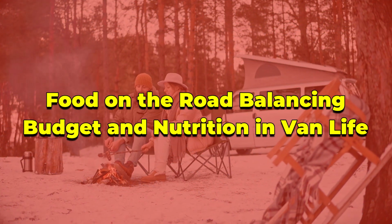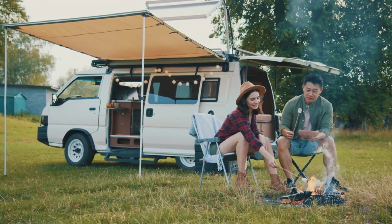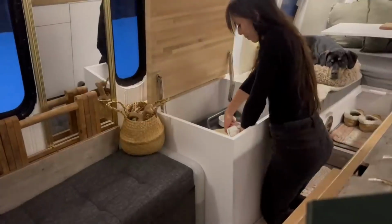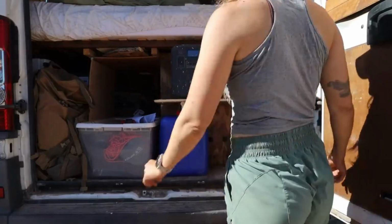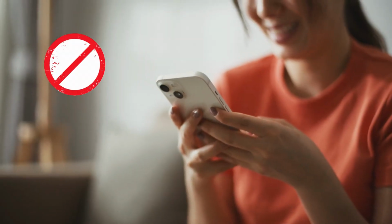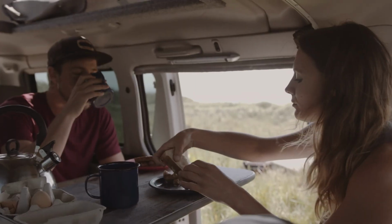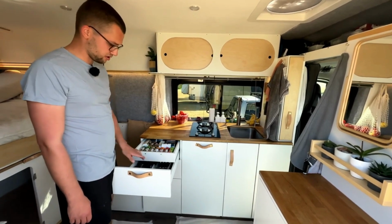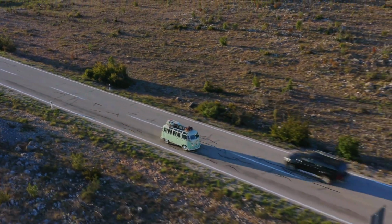While van life potentially offers cost savings compared to traditional housing, food management remains a crucial financial consideration requiring strategic planning. Preparing meals in your vehicle presents a viable economic option, though it demands dedicated space, appropriate equipment, and consistent commitment to home cooking. The constraints of mobile living, particularly limited refrigeration and cooking facilities, naturally increase reliance on shelf-stable foods or necessitate frequent grocery visits. This reality introduces both logistical and financial challenges for travelers.